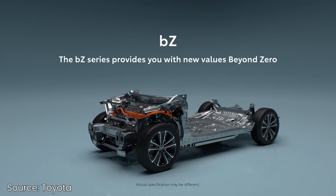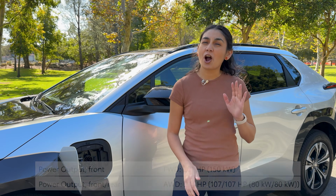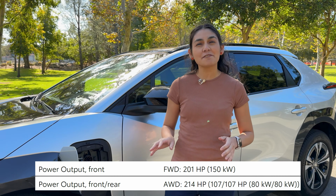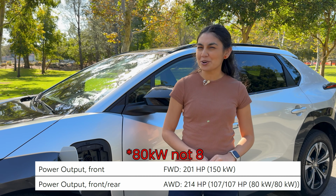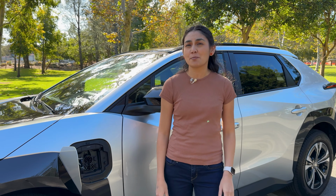The bZ4X powertrain is a bit confusing to me. The front-wheel drive has a motor output of 150 kilowatts, while the all-wheel drive variant has two tiny 80-kilowatt motors. There is only a marginal increase in performance going for the all-wheel drive model.